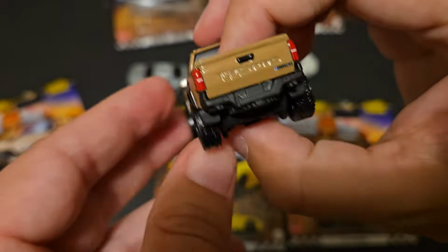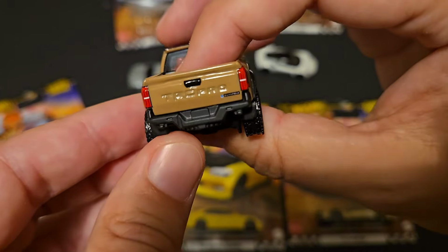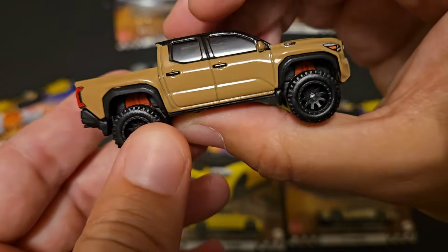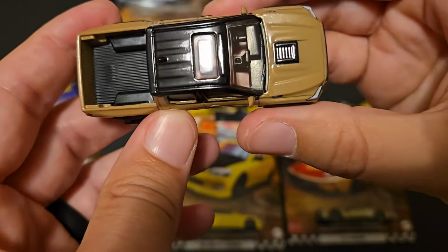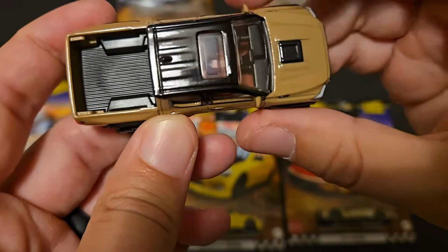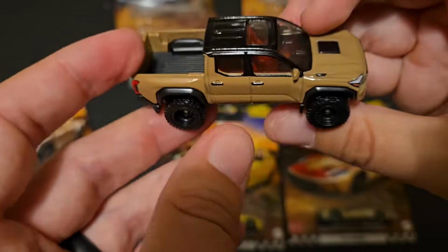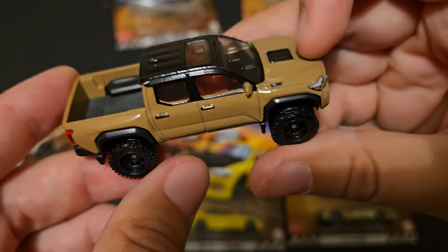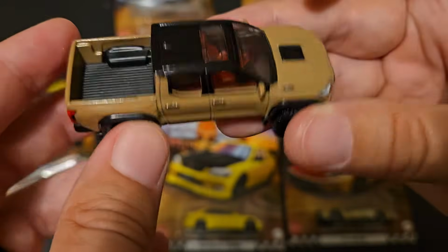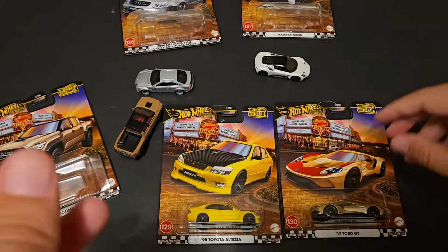It kind of makes you wonder how many Tundras they sell, because the Taco is just such an epic truck. It's a little more reddish tan in person on the paint job. I know it's the interior that's red, but it's coming up a little more brown on camera, like light sandy brown. It's a little more reddish brown in person. But man, that is a beefy truck. Glad to add that one to the collection.